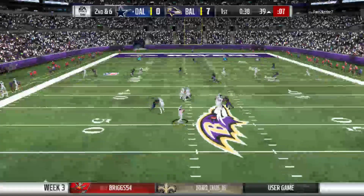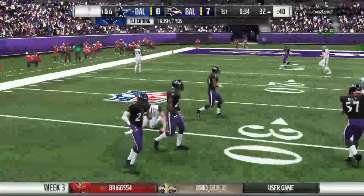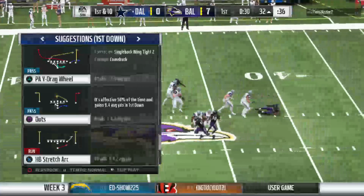Looking to throw on 2nd down. Herring. And he slides to avoid the hit. Give him 7 on the tuck and run, and it'll get him a new set of downs.